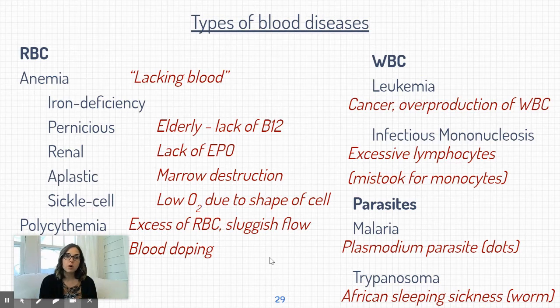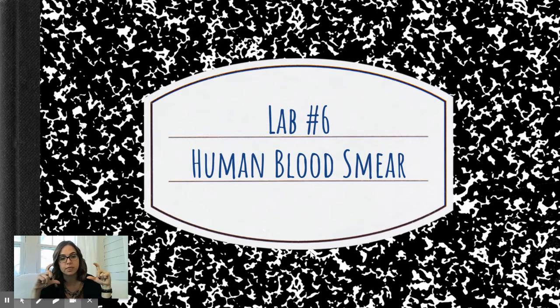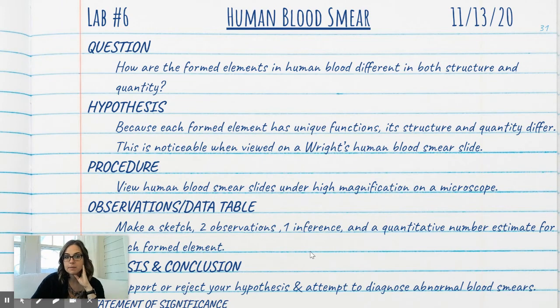So that was a brief overview of the different types of blood diseases, some of which you'll see on your lab. This lab is posted within the Lab 01 assignment for Unit 10. So you can go through all of these different slides and get this information. I had students write this information down in their notebooks. This is lab number 6, human blood smear lab. You at home can do it too, because I have pictures of everything you need.